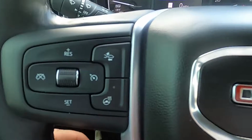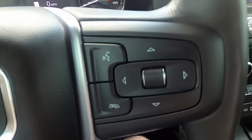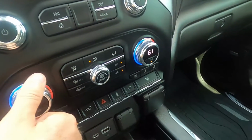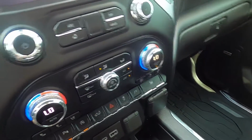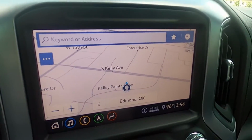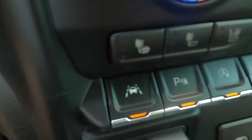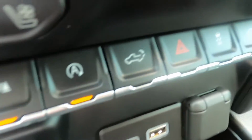Heated steering wheel button here, super nice to have in the wintertime. Got your gauge cluster controls, menu options there. Dual zone automatic climate control, and you can sync them as well, so you can just use one knob to control the temperature on the other side if you don't have a passenger that prefers their individual temperature. We do have navigation here as well, which is super nice. It does have 4G service as well as Bluetooth, and like I said, it does have the Bose premium audio, so that's super nice.